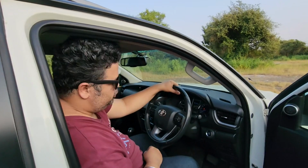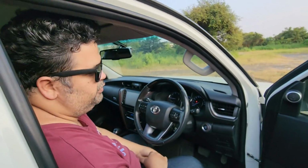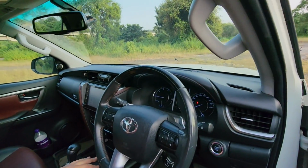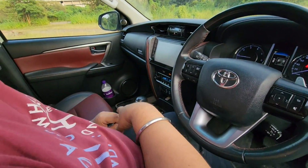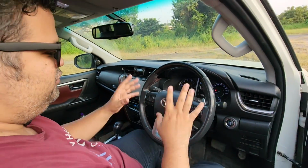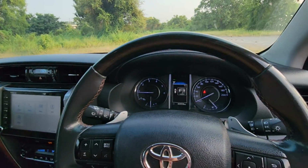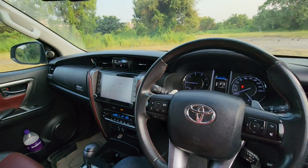Inside the Toyota Fortuner Legender, there was a bit of change when we saw this variant for the first time. You got some soft touch plastics here, and there was a bit of addition of soft touch plastic somewhere else. Rest of the things remain the same. While the plastic is good and not great at this price point, the steering wheel is very old. You don't get a screen here when it comes to dials. The screen, which is the infotainment screen, is very small for this segment now.